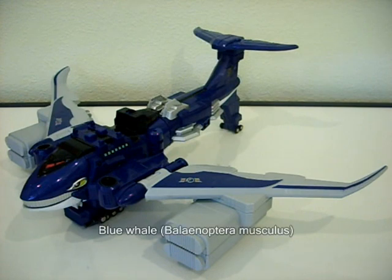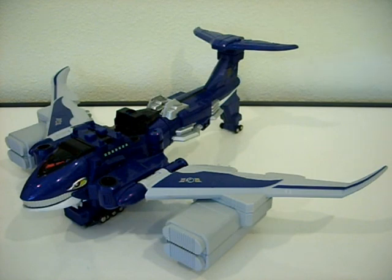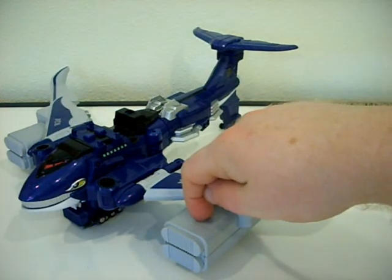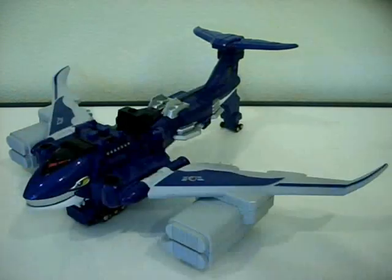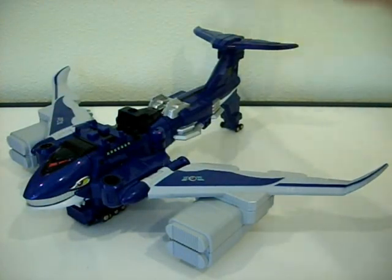As far as the blue whale goes, it is the largest animal to inhabit the Earth, like ever. Unless the Loch Ness Monster comes along, or the Kraken, this is it. The vehicle that he represents is a little harder to diagnose. Ordinarily, I would have said he's a cargo plane, reason being these are cargo pods. I'll get into that in a moment. The mouth can open and close, and he's got a T-tail in back.